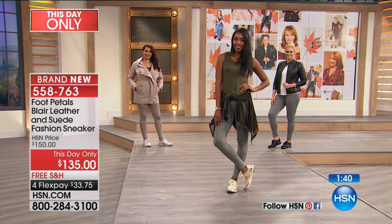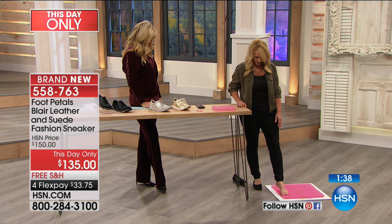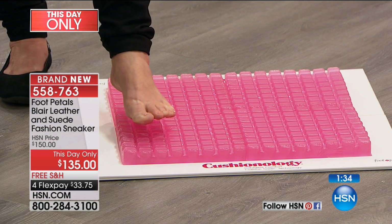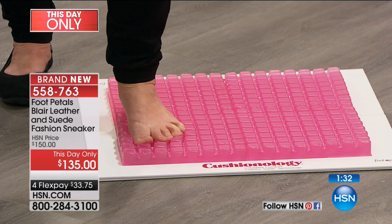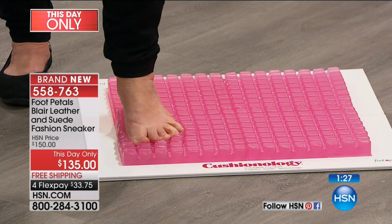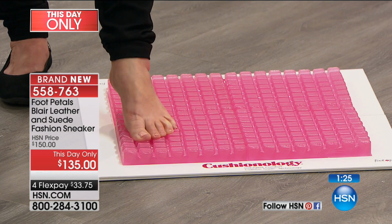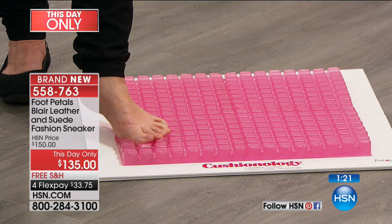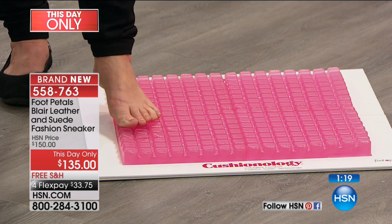Yeah. I'm going to show you again the cushion towers as we step down. And that's happening every single time you take a step. With every step, that's going to just take the shape of your foot and give you that wonderful shock absorbing qualities and also personalized comfort. And that's what Cushionology is. It's personalized comfort.